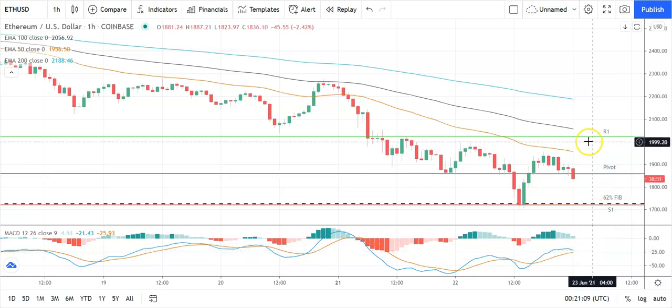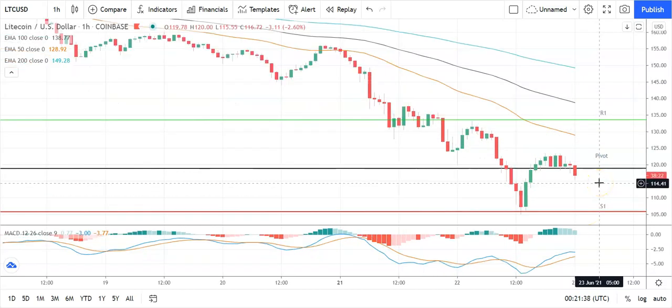On the EMAs, more significantly, the 50 has pulled further back from the 100 and the 200, giving a bearish signal. So key would be to move back through the pivot at 1859 and back through to 2000 levels to bring resistance levels into play. Failure to do that and support levels will be in play. Across to Litecoin against US dollar, also bearish.